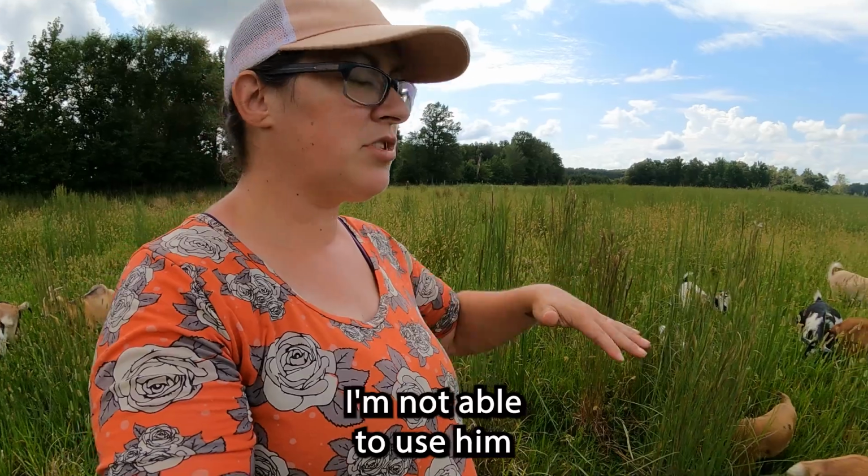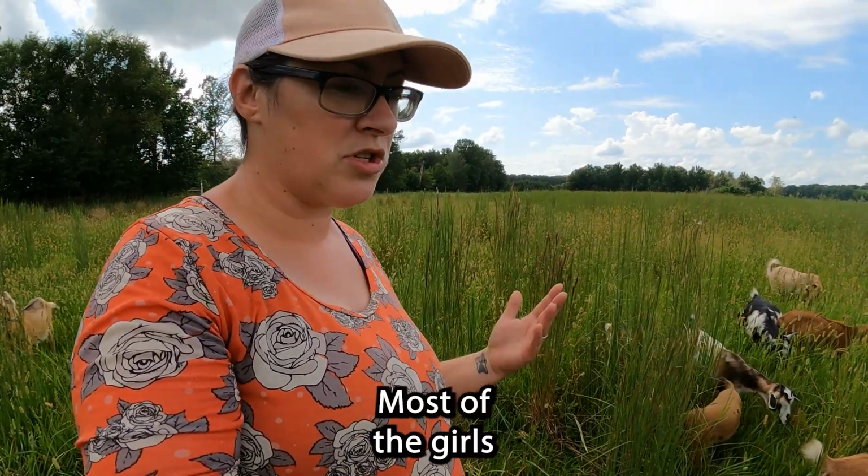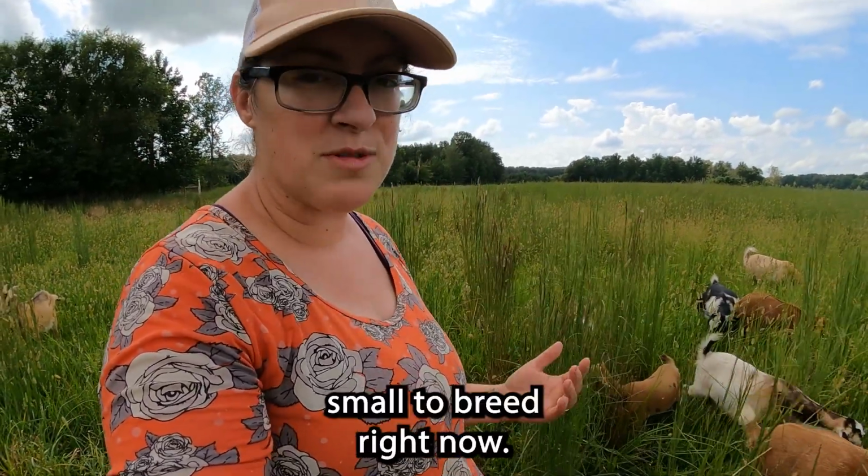So we brought him on this year. I'm not able to use him a lot this fall because most of the girls that I want to use him with, again, they're too small to breed right now.